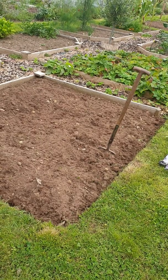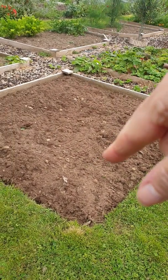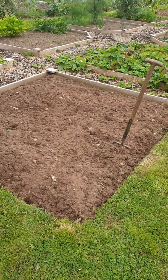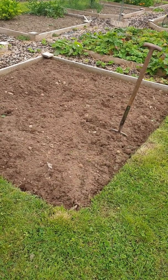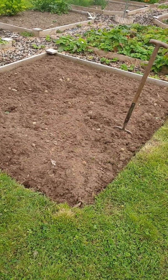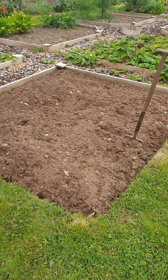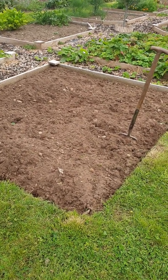I'm going to put a bag of manure on each of these beds and try and bulk them up so that they start to raise up within their spaces, come more to the top of those little wooden areas I've got, and just to enrich the soil. The soil here is quite sandy, and it needs a bit of help. So yeah, that's the plan.